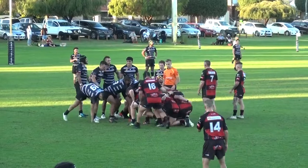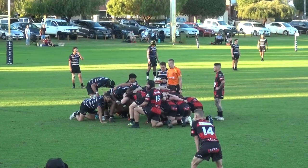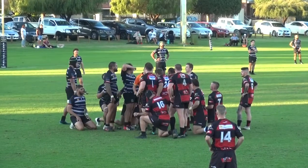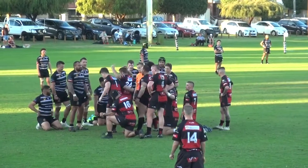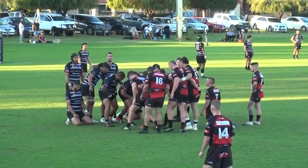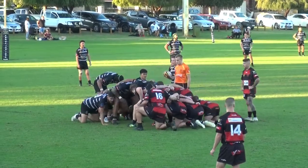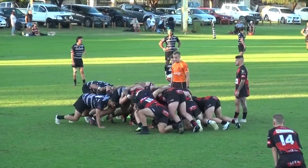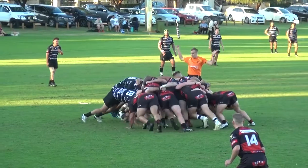Over 20 minutes gone, second half. Now set for this scrum. Can they win the ball back? It's Bayswater defending, just a 1-point lead. Scrum still not ready. 1 point in it, less than 20 minutes. So much on the line here, round 7, Rugby WA's Fortescue Premier Grade. Shadows over the ground, late afternoon at Pat O'Hara Reserve.